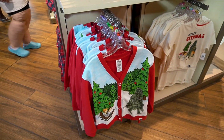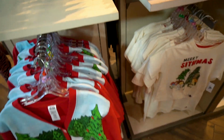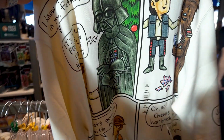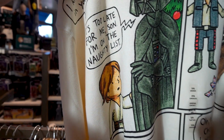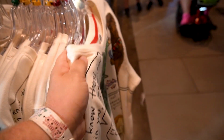Well, then there is some Star Wars merchandise. They have the R2-D2. Look at that sweater. Yeah, Merry Sithmas. This sweater is really cute too, or sweatshirt. Oh my gosh. It's like a comic strip. Oh, I do love that. And that is $60 for the comic strip shirt.